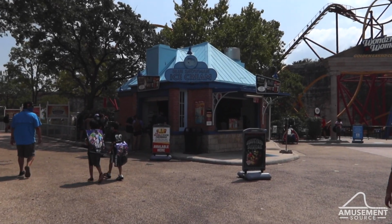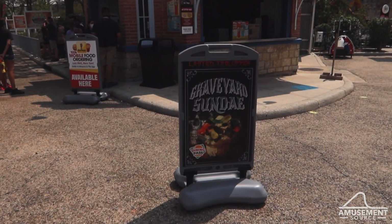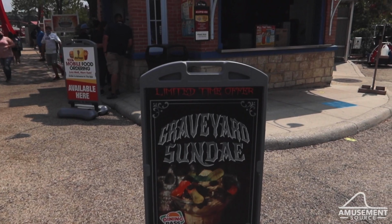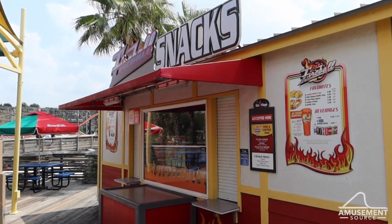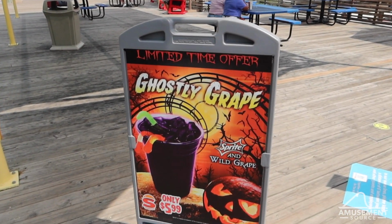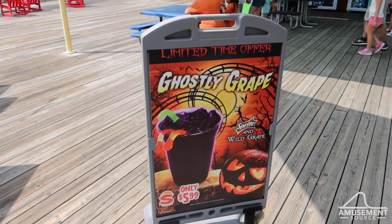Another food item that you can have is located here at Blue Snowman Ice Cream in Rockville, and that is the Graveyard Sundae. You can see, not super sure what's in there. For sure, Oreos, gummy worms. I don't know what flavor ice cream that is. We might have to check it out. We're just making our way through the Fiesta Bay Boardwalk, and here at Fireball Snacks in front of Pandemonium, you can also get the Ghostly Grape drink, and looks like this is pretty widely available. What does it say on this side? Also Ghostly Grape drink. Ghostly Grape drinks for everyone.